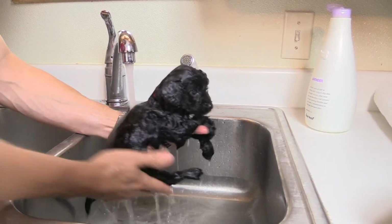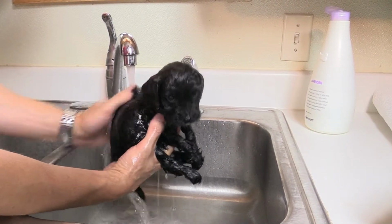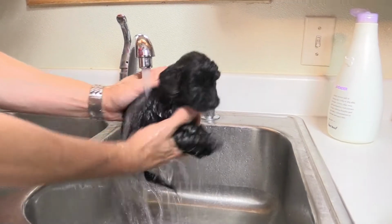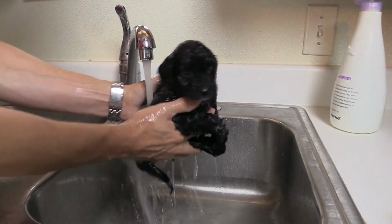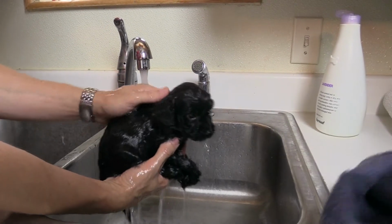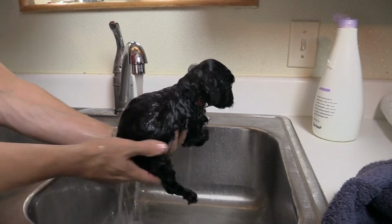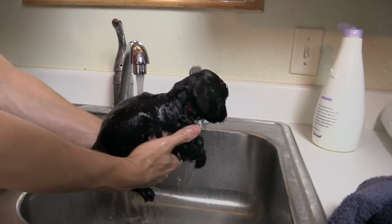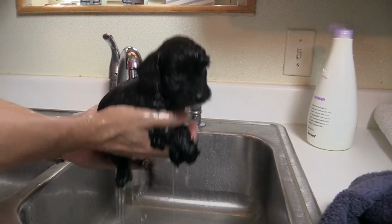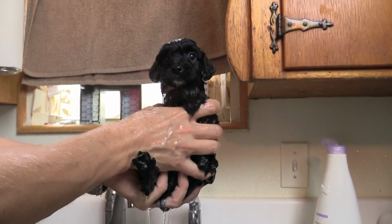Everybody's doing great on their baths. Nobody's crying. Nobody's whining. Bath number 3. Nobody's struggling to get away. Well, they got baths early because of the bottle feeding. They were all a little sticky. Yeah. From the egg yolk and the sticky Karo syrup that was in the milk. There's Christina.